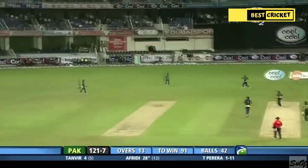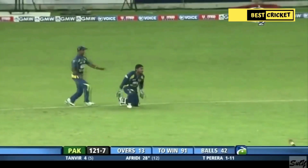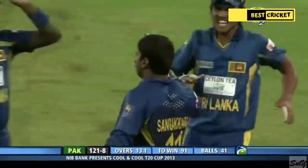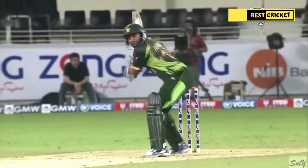Afridi hits one in the air, this should be taken. Kumar Sangakkara calls, it's mine, he's making it tough. Oh my word! Unbelievable. Absolutely unbelievable. Have another look at Kumar Sangakkara and what he did.